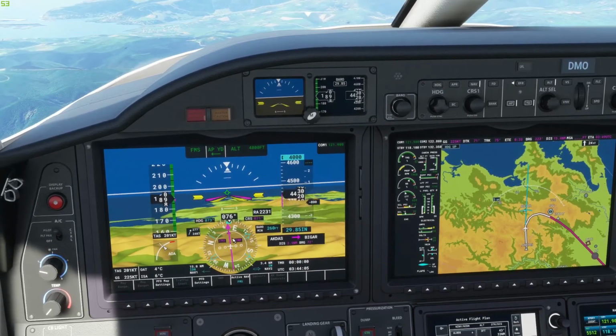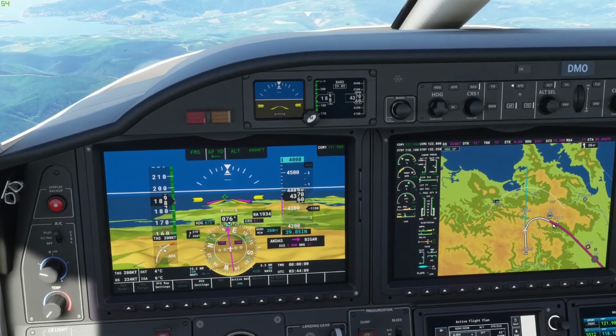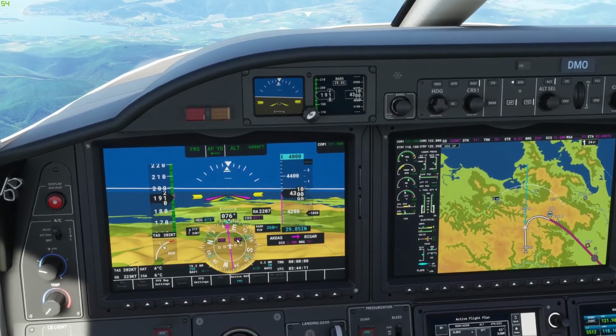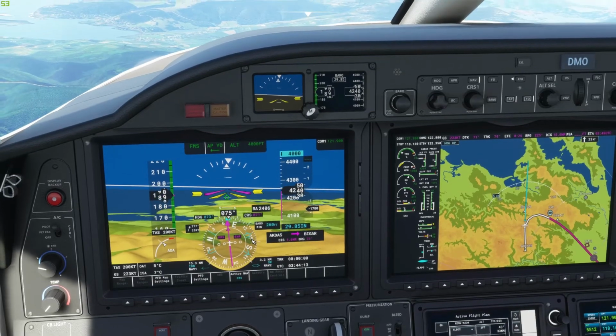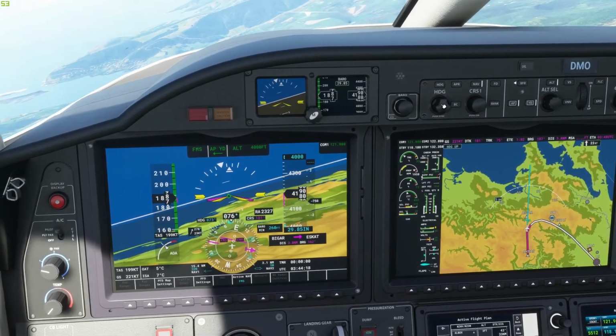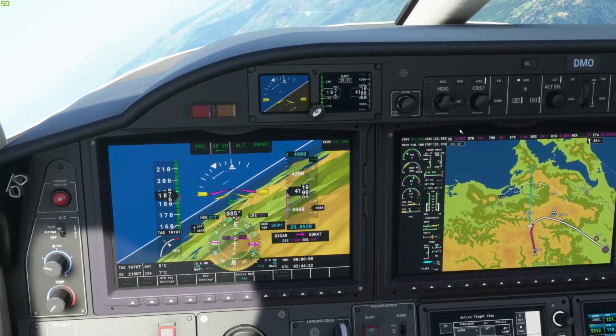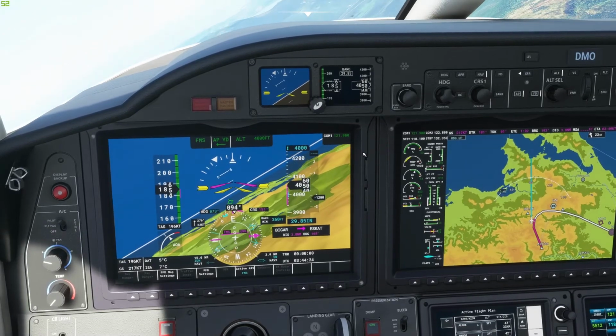We can see this big needle, the fat one, is pointing at Swampy VOR here. So that's just good for our SA, our situational awareness, to let us know kind of where we are in relation to the approach. One thing I'm not sure about is what the inbound course is going to be set to. So we'll just have to wait.